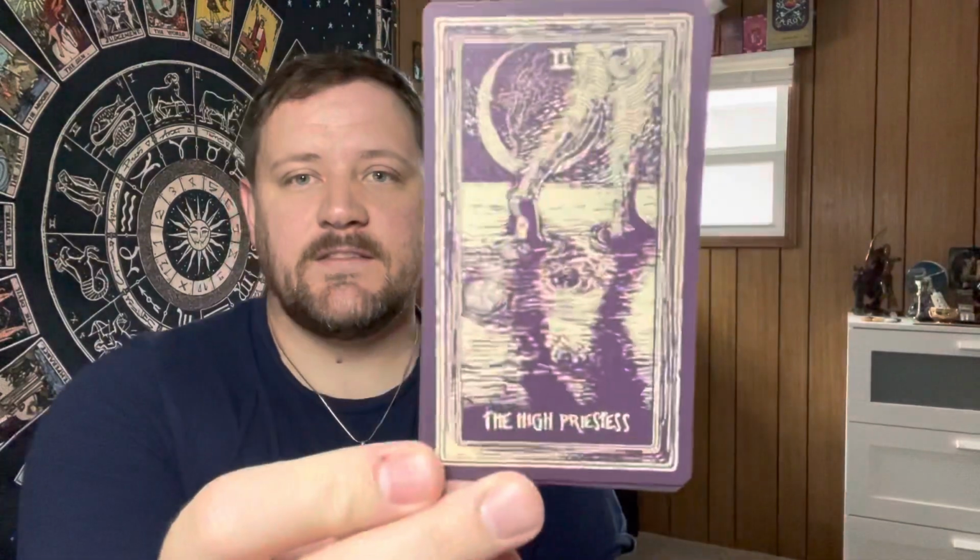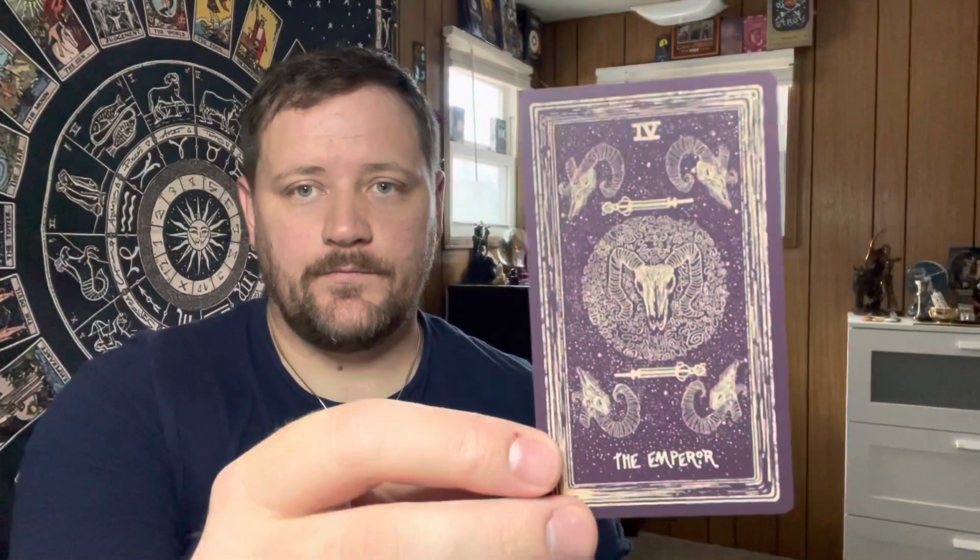The Fool, which I like because it's the Pelican. The Magician. The High Priestess. Gotta love the High Priestess. I love that it's someone walking through water in moonlight. The Empress. The Emperor. The Hierophant. The Lovers. The Chariot.